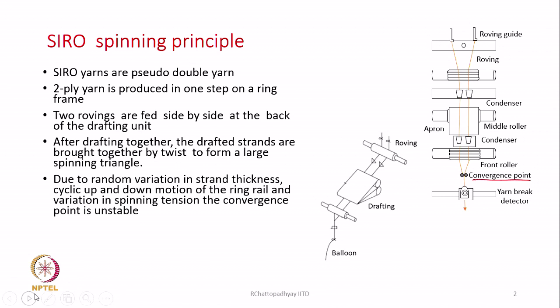So, instead of one roving being fed, we are basically feeding 2 rovings, and the 2 rovings are placed with a little distance between them. It is not that they will be placed side by side touching each other. There has to be a certain distance, and people have optimized this distance. We will come to know gradually how much distance we should maintain and what is the importance of this distance between the two rovings while they are getting drafted together.